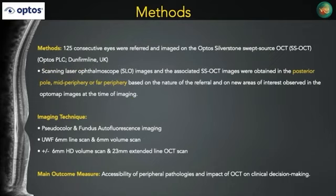Our methods included analyzing these particular eyes. All these patients underwent SLO swept source-based imaging of the posterior pole, the mid-periphery, or the far periphery, depending on the nature of the referral. So these were all consecutive referrals sent in for various pathologies, and the area of interest was subsequently imaged.